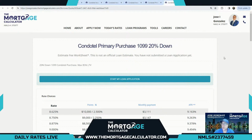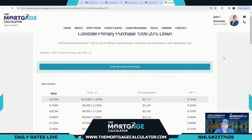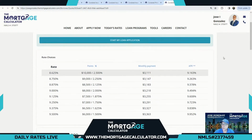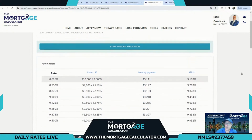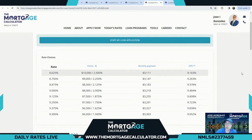Same scenario now with a 1099 instead of bank statements. Again, same rates: 9.5 lowest cost option, 8.625 lowest rate option for our 20% down primary purchase using 1099s. We even have an asset utilization option. Again, you'll note the rates, it's the same option. They just have multiple income streams that they allow. So we have 9.5% lowest cost option, 8.625% lowest rate option. I said that backwards.